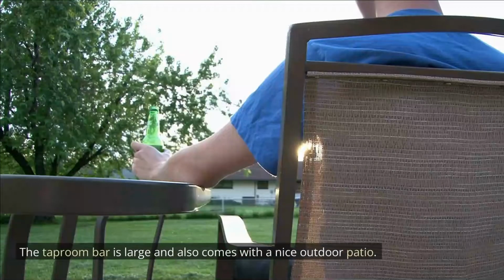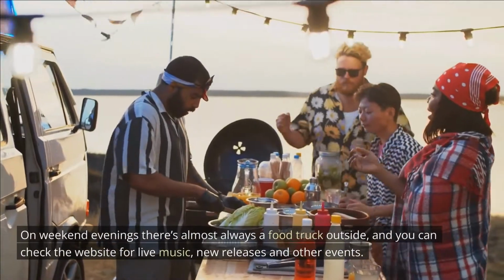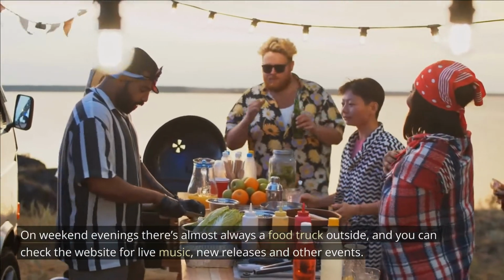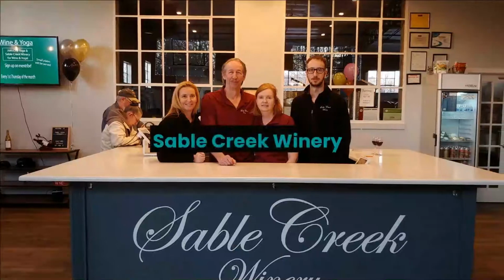The taproom bar is large and also comes with a nice outdoor patio. On weekend evenings there's almost always a food truck outside, and you can check the website for live music, new releases, and other events. Sable Creek Winery.